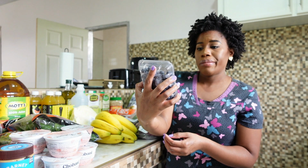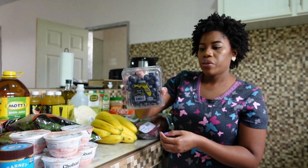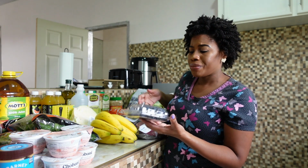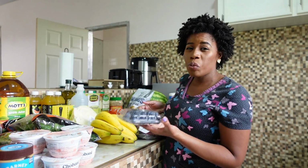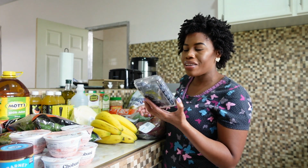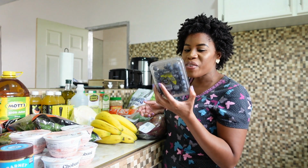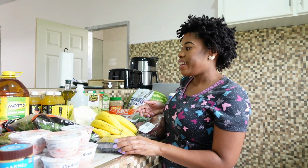I don't even know this name, I just picked up what I saw. So some blueberries here, which I don't think I'm going to be buying again because this thing is too expensive. I mean, I know blueberries are really, really good for you, but why is this little thing? Now, to be honest, I don't even know if it was like 50 something or 60 something dollars, but a handful of things, like why?